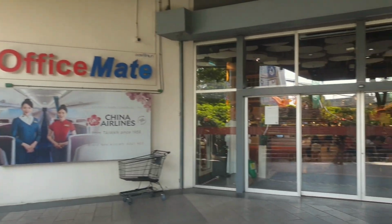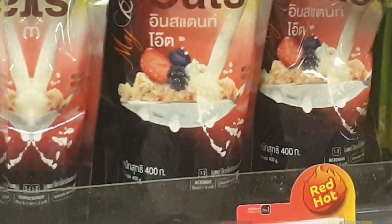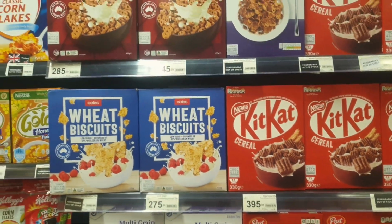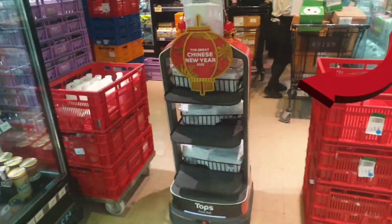Tops is a great convenience store to go to get food imported from all around the world. I was quite surprised to see they have a bunch of things from Coles Australia. Look at this robot. I've never seen this before in a shop.